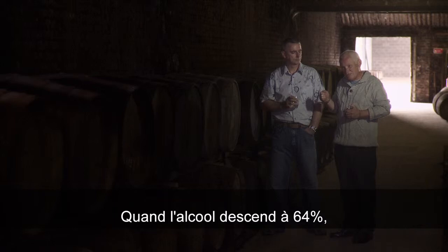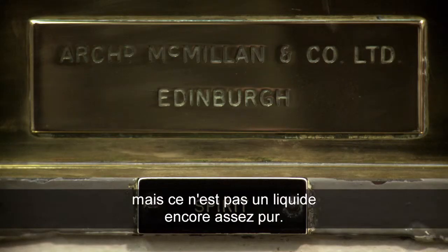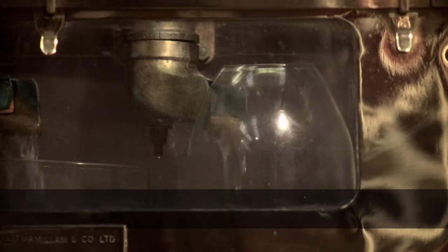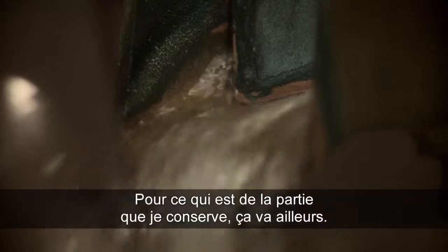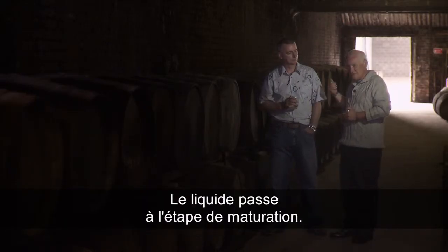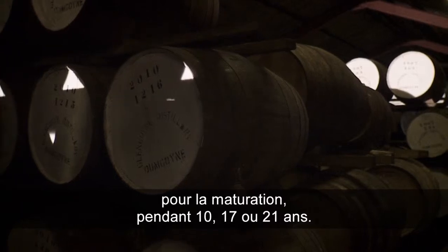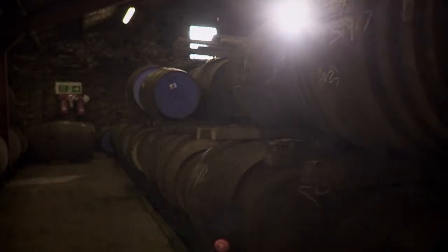Once the spirit goes down to 64%, we've still got a lot of spirit left in that still, but it's not pure enough to be termed a middle cut. So what I do is I redirect the flow to the outer bowls, which puts it back to where it came from, the low wines receiver. My middle cut's collected, that's taken care of, that's separate. That'll be pumped down to the filling store. It'll be reduced slightly in strength and put into selected sherry casks to start the maturation. And that'll be it for 10, 17 or 21 years.